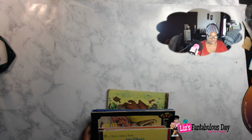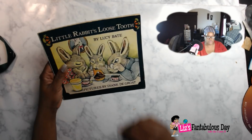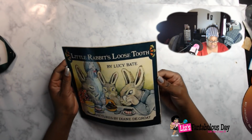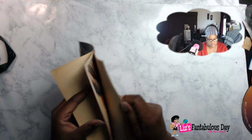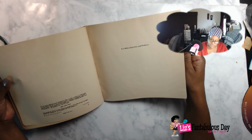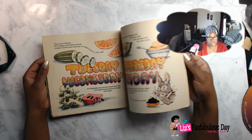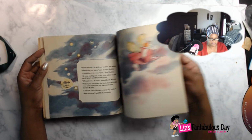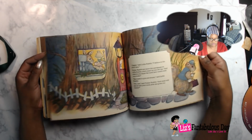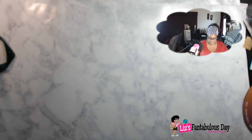And sometimes I find some new books. So let's see. This book right here, Little Rabbit's Loose Tooth. I just thought this was a cute book, so I decided to pick it up, and because it's not that old. This one is from 1975. So it's vintage, but I love the pictures on the inside of it. Just nice. If nothing else, I could read it to the kids, but I like that one.